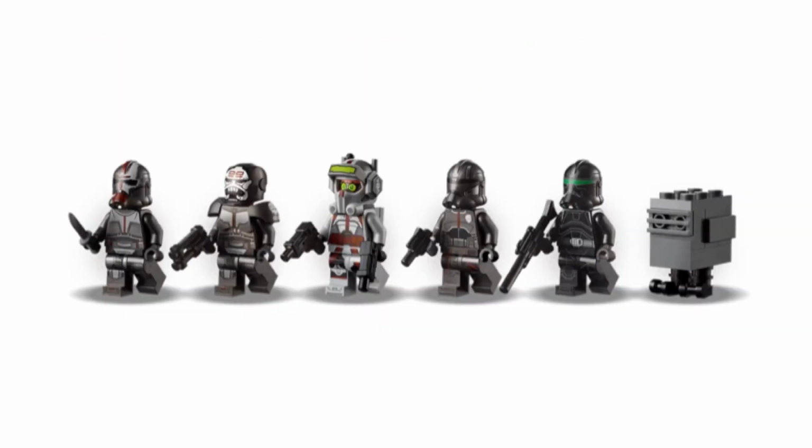Crosshair less so because he's not very useful to me, so I'm not entirely sure what I'm going to do with him in terms of that mock yet. But I love pretty much all of the figures. I love Hunter, I love Wrecker. Those two are probably the best in my opinion.